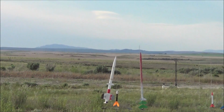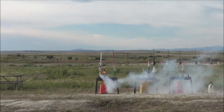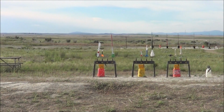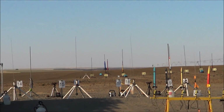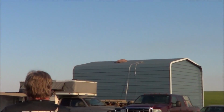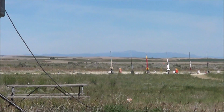Going in 5, 4, 3, 2, 1. That is the best recovery we've had ever. 4, 3, 2, 1. Nice bomber. Incoming. Oh! Playing the drums. 5, 4, 3, 2, 1.